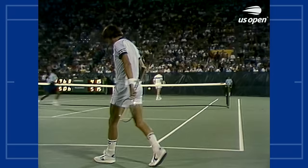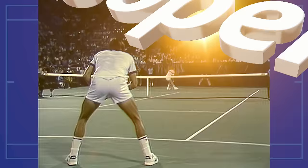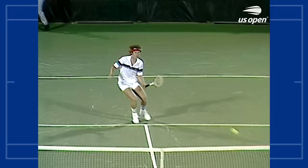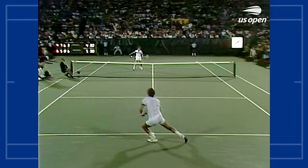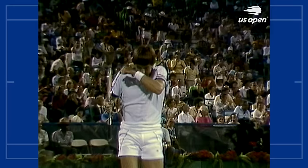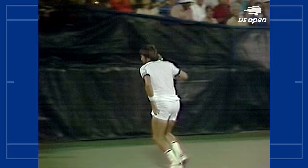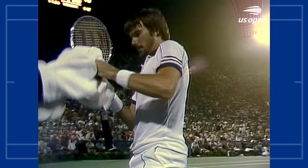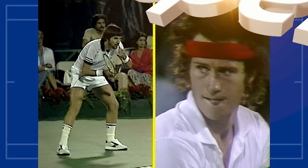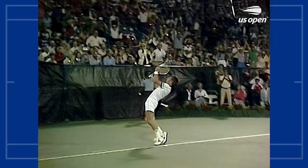Huge serve by McEnroe. They've been fighting a long time to get down to this. Good. Off the top of the net and good. Break point for Connors. Four hours they've been at it. Oh, Connors is broken. It's five all.